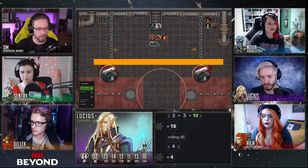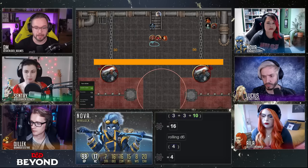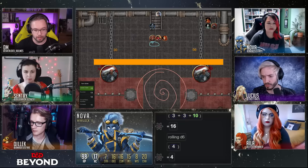Okay. Nice. Thalia, on her turn, basically rushes up the gangway to the door of the Twin Star Longbow.